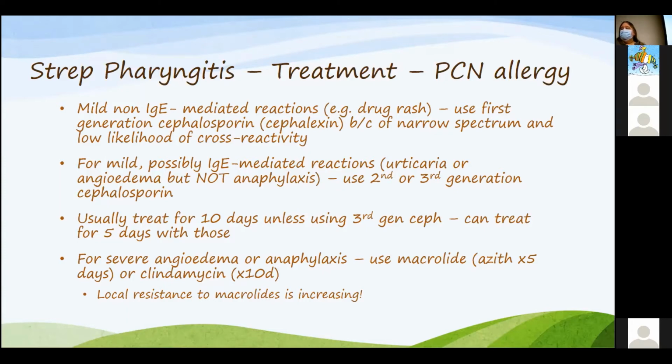Is it our local? I don't know what our local resistance is to group A strep, but it is high for group B strep. It's also getting higher for MRSA.